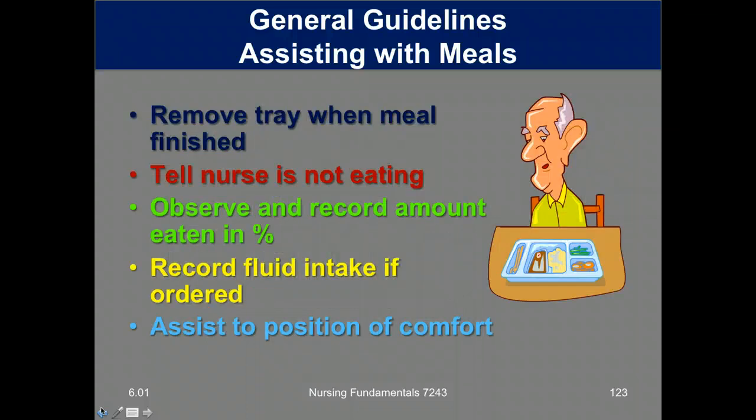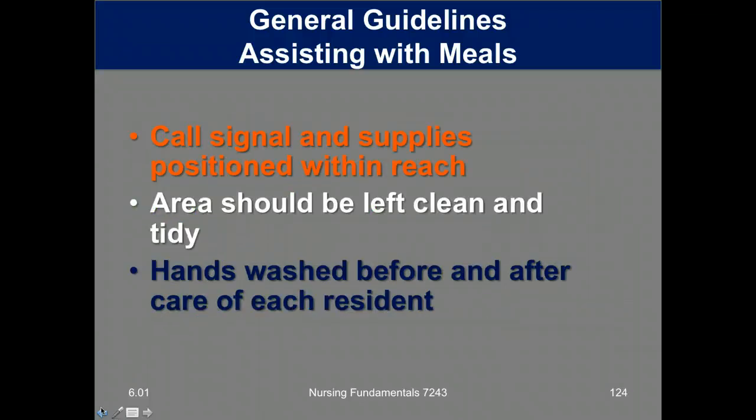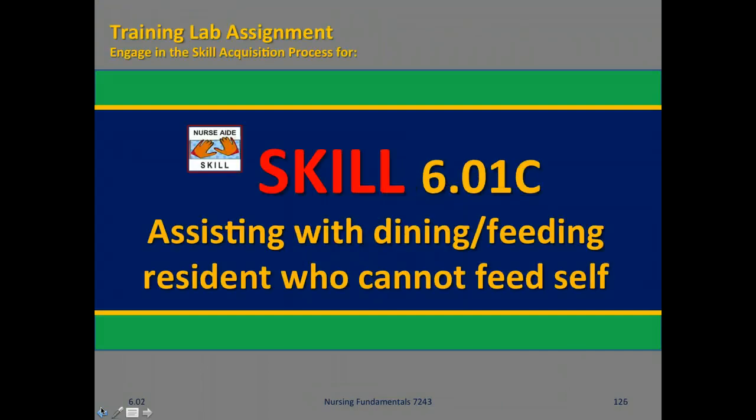After the meal, remove the tray, tell the nurse what was not eaten, observe and record the amount that was eaten in a percentage, record fluid intake if ordered, and assist to position the patient for comfort. Make sure that you place the call bell within reach, and the area should be left clean and tidy. Hands should be washed before and after the care of each resident.